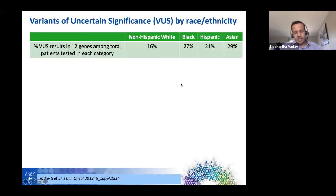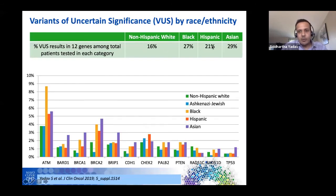The other interesting thing that I think is very important to highlight is the VUS results among different populations. I want to point out the Asian population. This is just looking at 12 genes. If you're non-Hispanic white, the chance that you will end up with a variant of uncertain significance is 16%. But if you are Asian, the chance that you will end up with a variant of uncertain significance is 29%.